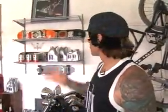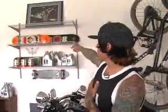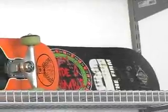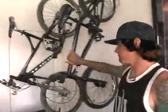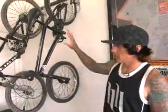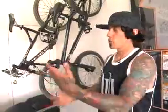I love all forms of action sports. Skateboarding, I have tons of friends who skateboard. That's actually Bob Burnquist, who is one of the baddest vert skaters out there. I'm actually a big BMX rider. I love to ride BMX. I love to ride mountain bikes. All these little toys and all these little gadgets, this is all the stuff that kind of keeps me young.